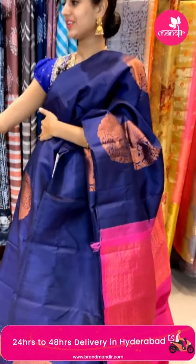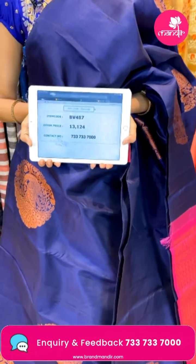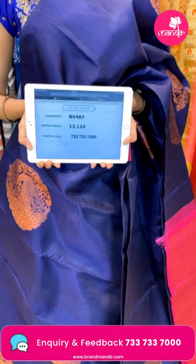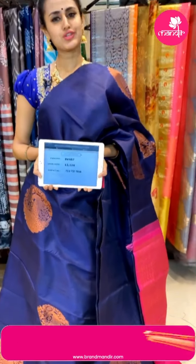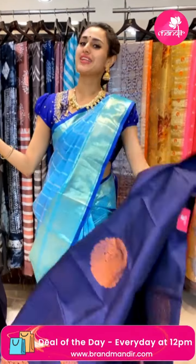I'll give you the pricing and the contact details of this one. So here it is. Lovely BB487 and the price retails for 13,124. To buy this, take a screenshot and ping us on 733-733-7000 number. So moving on to the next amazing saree.